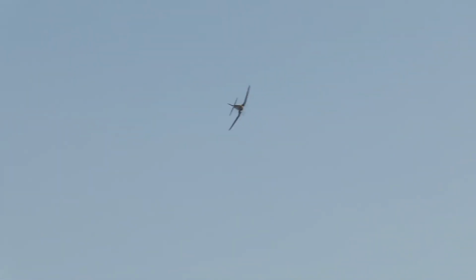Vought was the aircraft's main manufacturer. They built it as the F4U. As here, when built by Goodyear, it was the FG-1. The Brewster Company also built them in small numbers, more than 12,500 produced in all.